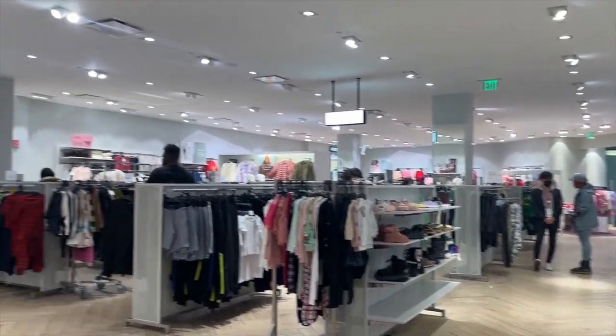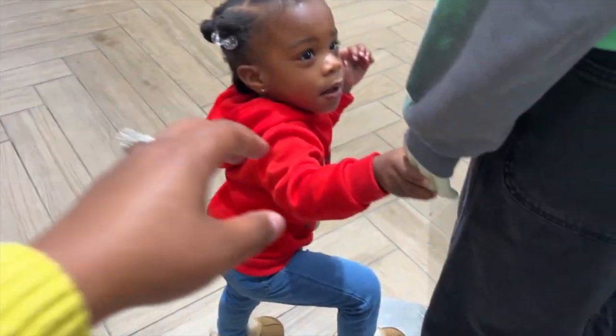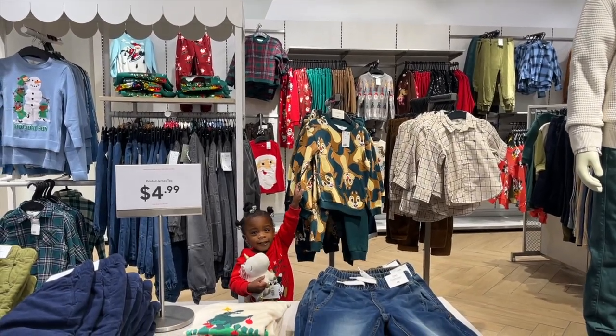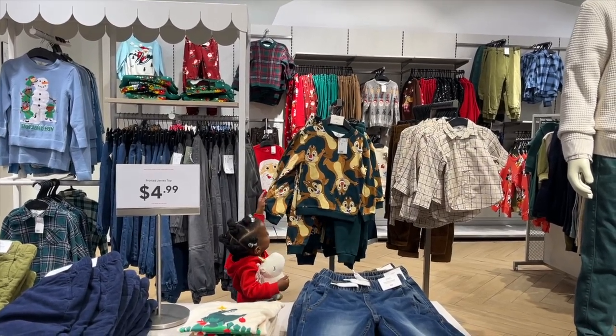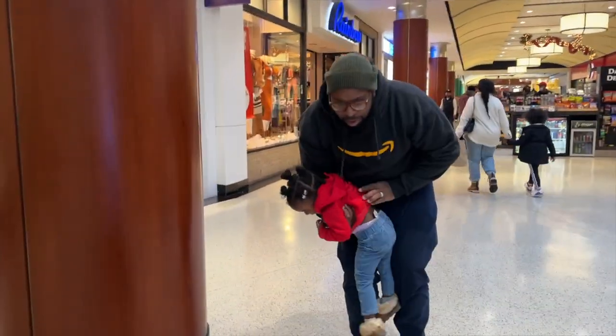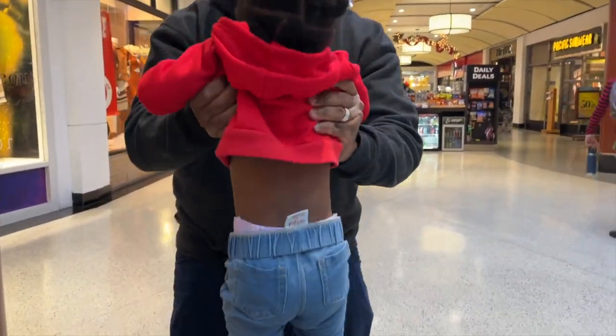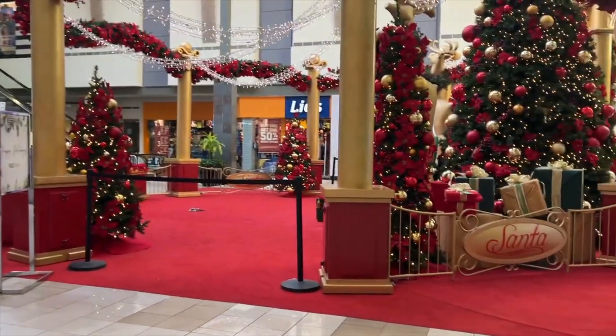We have made it to H&M now. Hey, yo, let's go up to the front and look for kids. I mean, for girls. That's Alvin and the Chipmunks. Running through the mall. Can't catch her little bad butt. Oh, my goodness.